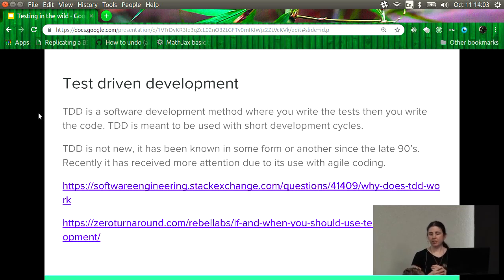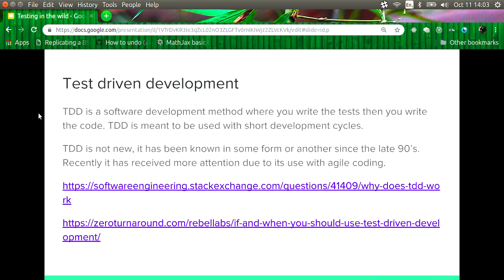So TDD is a software development method. You write the test, you write the code. It's meant to be used with short development cycles. It's not a particularly new method. It's been known since the 90s. And recently has been rediscovered or brought into its own by the agile community and agile development.